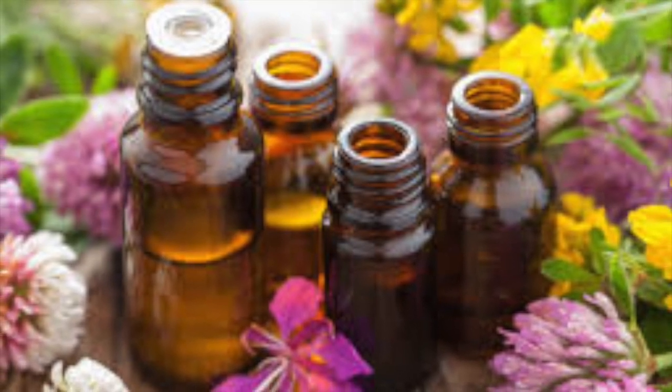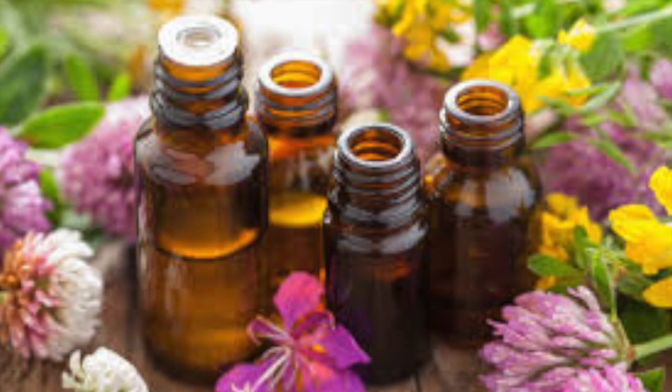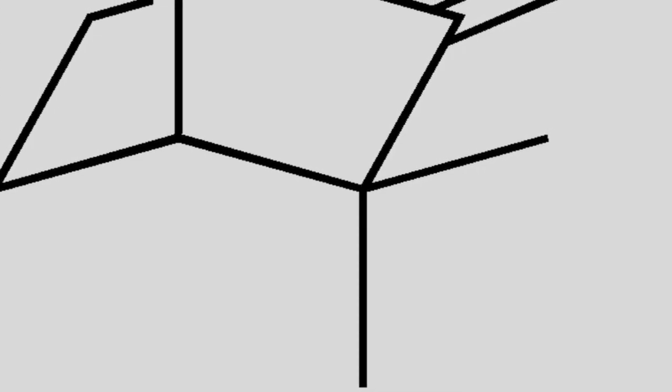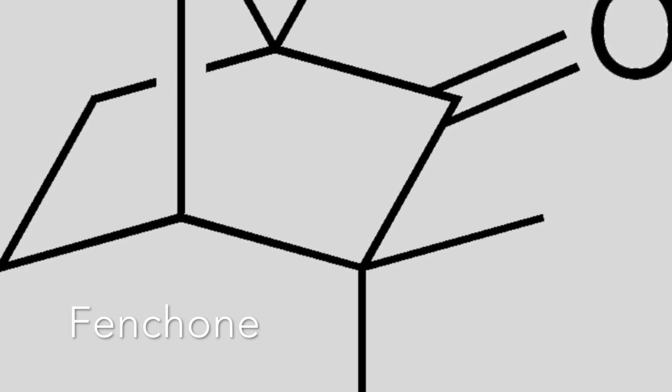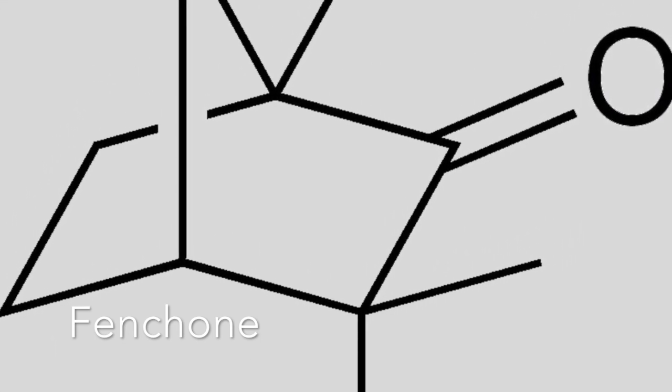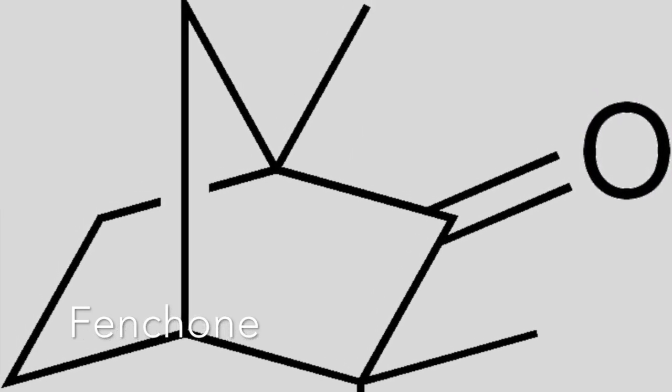Australia has an abundance of endemic aromatic plants, which yield high levels of essential oils. The emu bush is highly aromatic. This is due to fenchone being the major constituent of its essential oil fraction. Fenchone is used as a flavour in foods and also in perfumery.